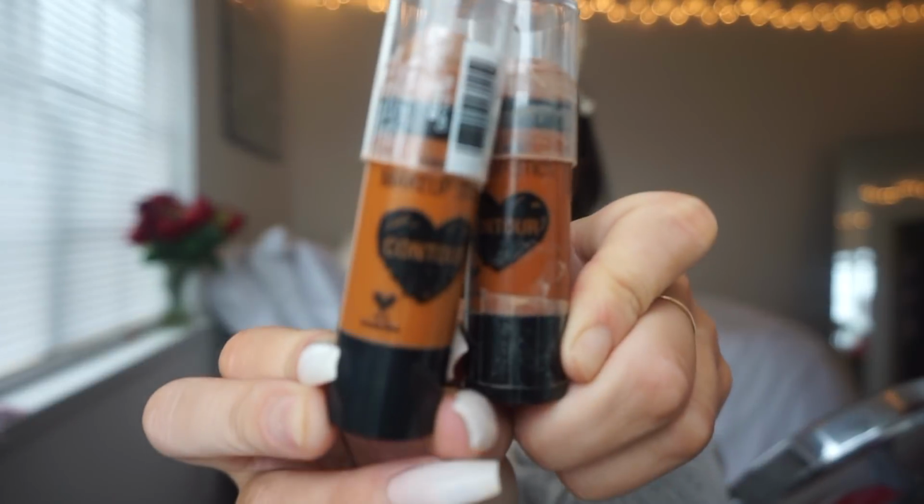So for cream contour, I'm going to use the Wet n Wild Megaglow makeup stick. These little guys. Let's put these honeys up. Love them. They are supposed to be really similar to the KKW cream contour sticks, but I've never tried them and probably never will. I have this in the shade Call Me Maple. Ooh, that is cute. Wet n Wild, I see you. Creative department at Wet n Wild, I see that. It's cute. Joke's on you. Cute.